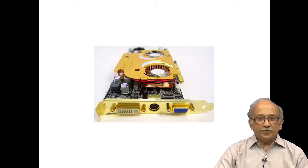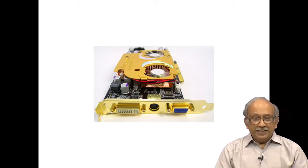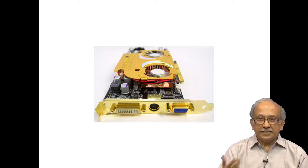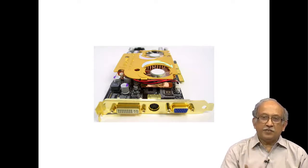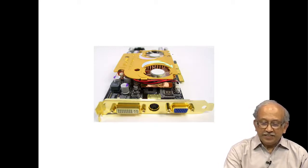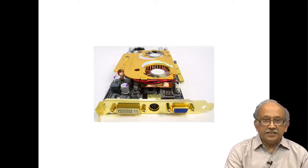Now I will get back to a very simple graphics card inside a computer. What does it have to do with this course? This is where you will notice that packaging is critical. While we look at a graphics card for its processing capability and how much onboard memory it has, the important thing is, if you see here, this is fantastic. You have seen that, no?